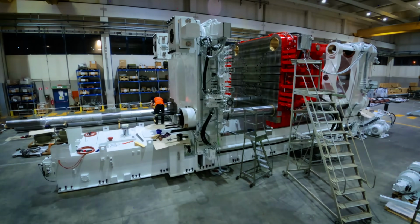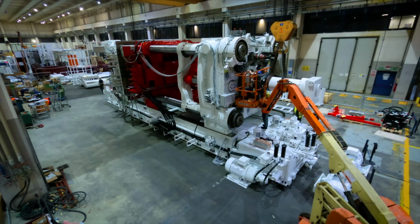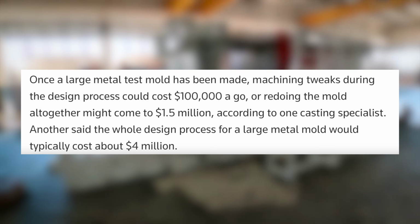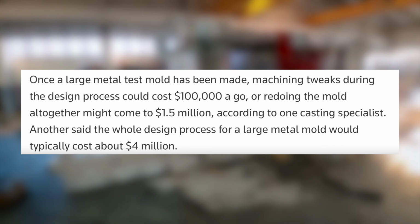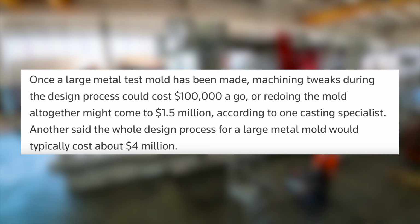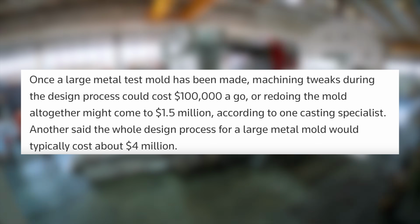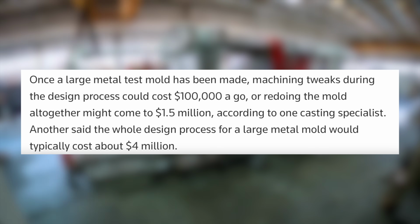One of the main reasons why Tesla is so far ahead here is because this process comes with extreme cost and risk. Quote, once a large metal test mold has been made, machining tweaks during the design process could cost $100,000 a go, or redoing the mold altogether might come to $1.5 million, according to one casting specialist. Another said the whole design process for a large metal mold would typically cost about $4 million. For most automakers, that means it's something to avoid, but this process has been Elon Musk's vision from the start.